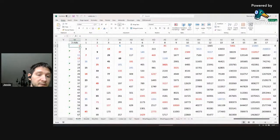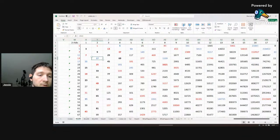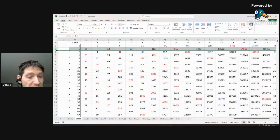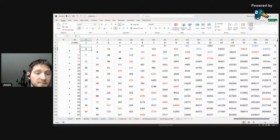Okay, so when we look at the numbers in the series for 1, which is row 2 here, you'll see that we have a mod 1 number, 1, a mod 2 number, 5, and a mod 0 number, 21. And the pattern continues where it goes red, blue, black, red, blue, black. 5 is a mod 2 number, and it goes mod 0 with 3, mod 1 of 13, mod 2 of 53, and then so forth.